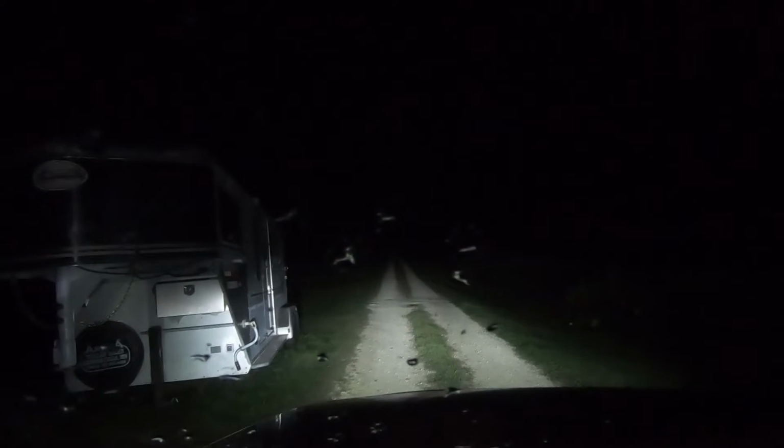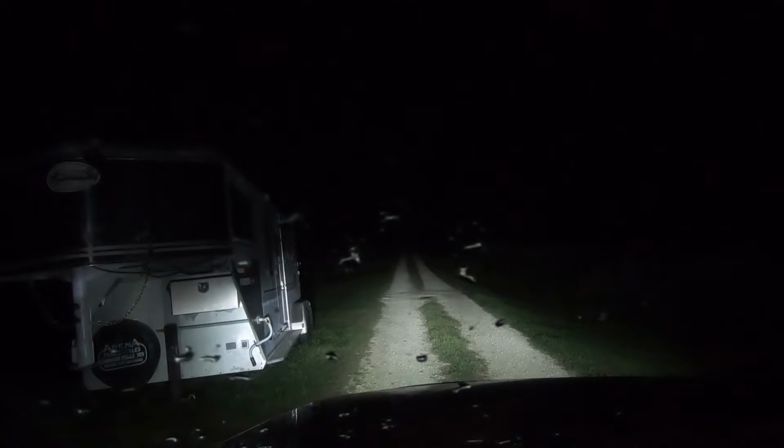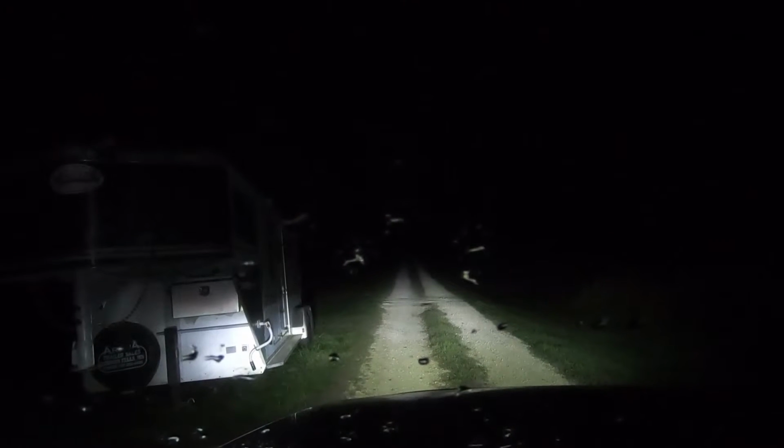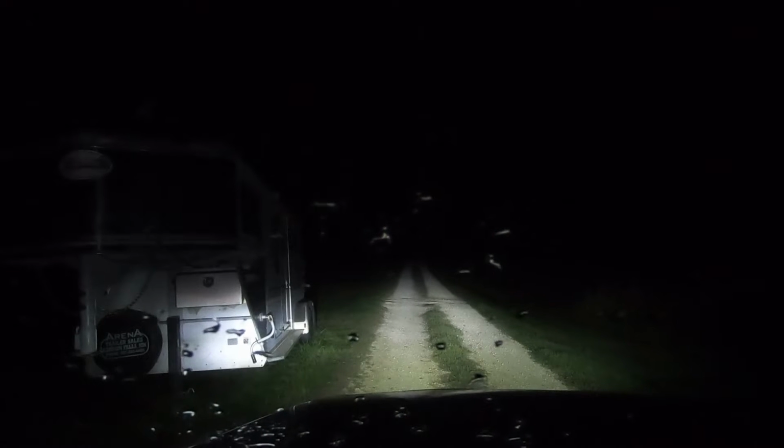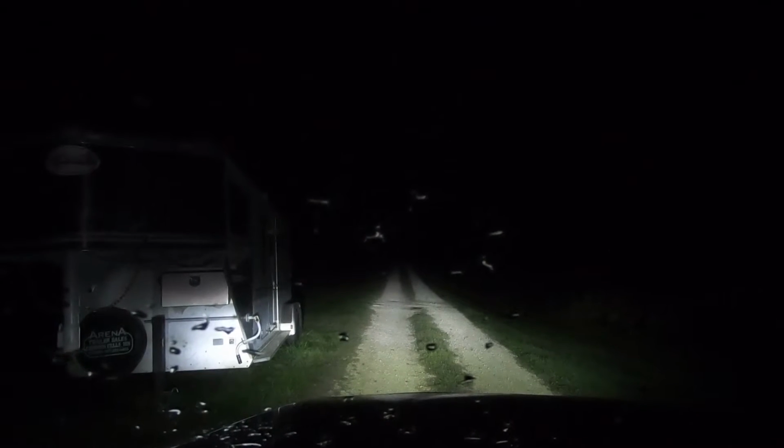I may go ahead and do a little bit of adjustment, try and get a little more beam out to the side. But all in all, these are bright and white and very clear. Nice thing about them, they are instant on, so no waiting for the bulbs to warm up like my old HIDs had. But awesome. We will give these a shot and see how it goes.